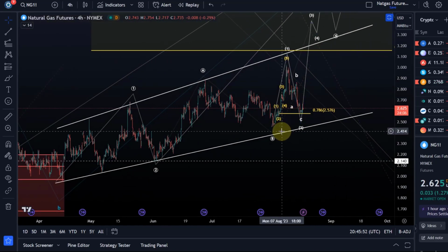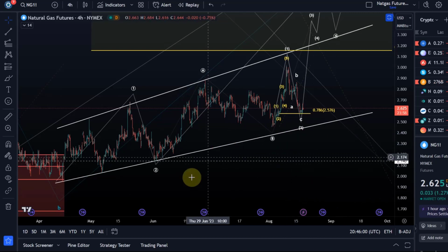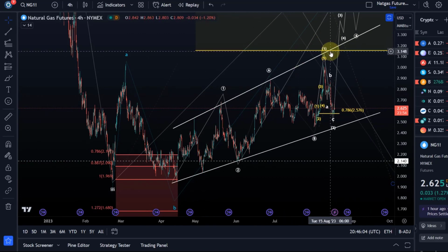Let's see. But again, the so-called make or break point would be at around $2.45. Below that level, key support is $2.14. Below that level, I wouldn't give this corrective structure any chance. I would then have to say that the wave 4 is probably already finished. I'm not looking for that primarily at this stage, but this would be the alternative.